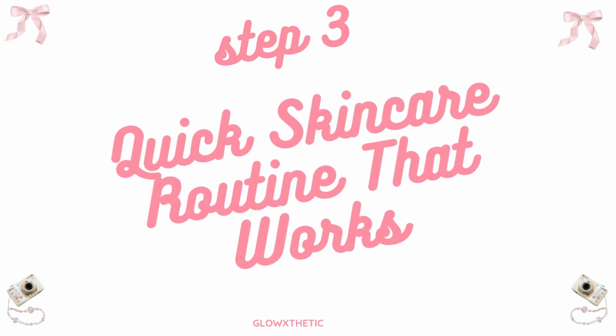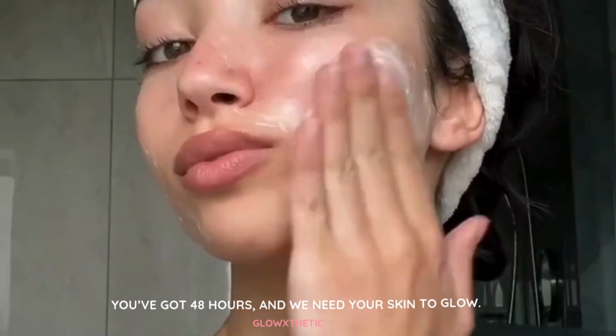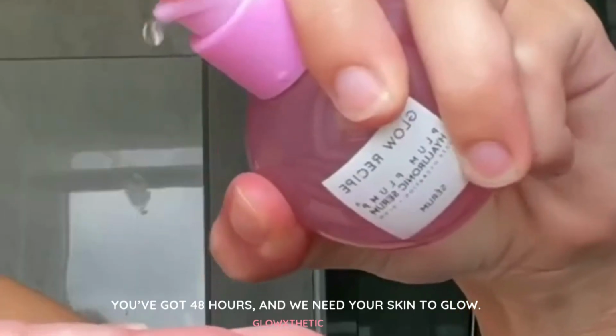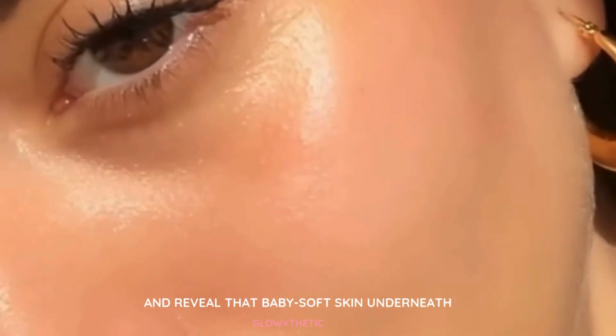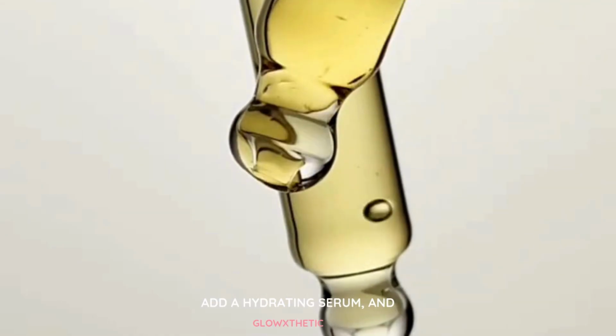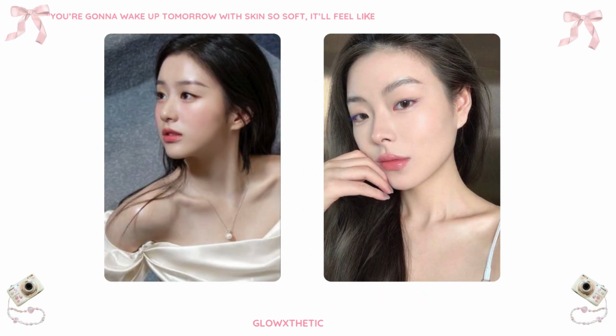Step 3, quick skincare routine that works. Alright, here's where we get into the good stuff. You've got 48 hours, and we need your skin to glow. Start with a good cleanse to get rid of any dirt or oil. Then, exfoliate to remove those dead skin cells and reveal that baby soft skin underneath. Add a hydrating serum, and don't forget to moisturize. You're gonna wake up tomorrow with skin so soft, it'll feel like you've been pampering it for weeks.